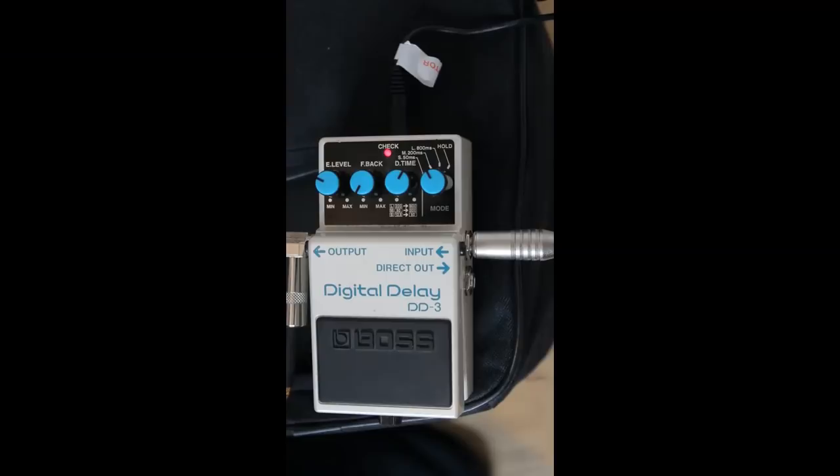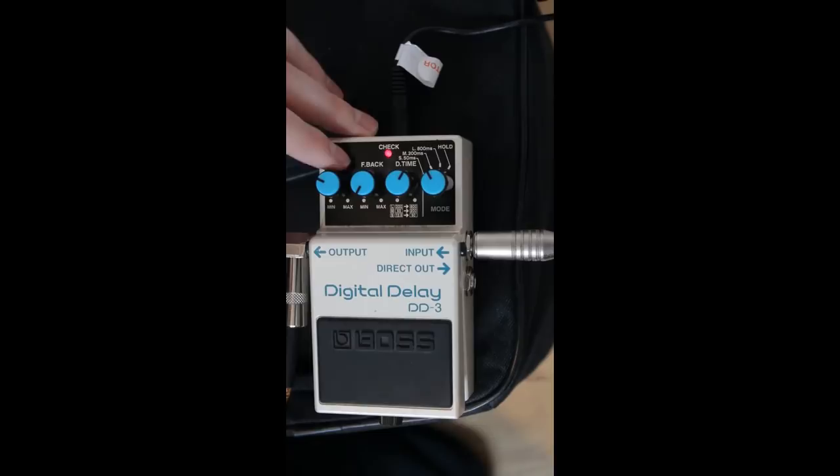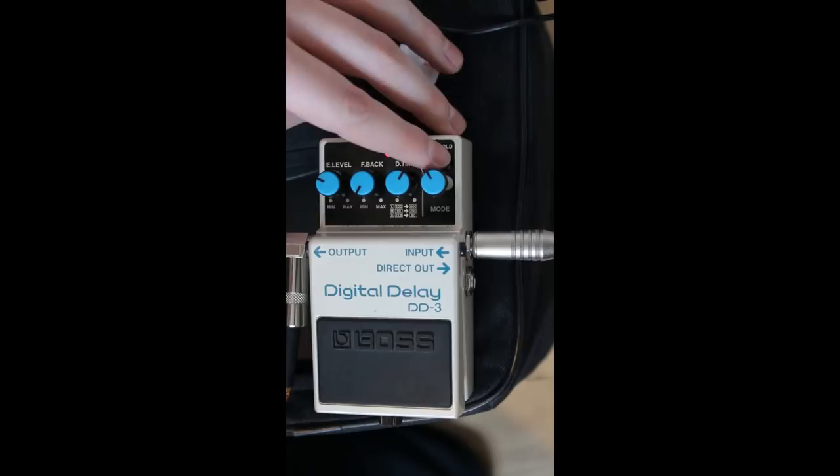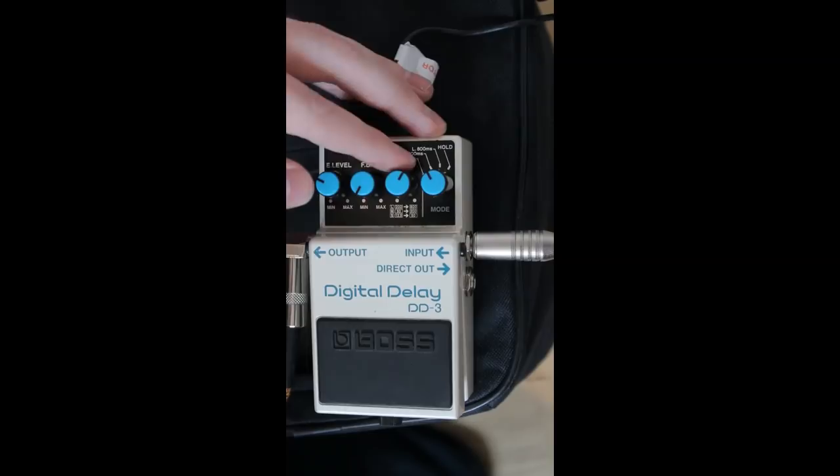On the delay I've got the volume or the level on about a third of the way around, and then the number of delays is on the minimum, which is one, and then these two controls change the length of the delay, and you've got to have a play around till you get that nice snappy slapback kind of sound.